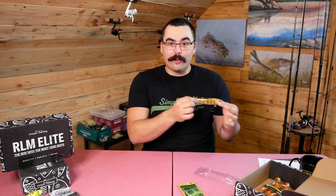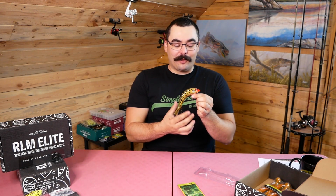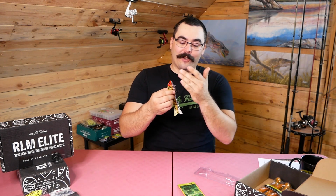And the action works in any direction that you're retrieving it, whether you're going up and down or retrieving it side to side. The action is always going to give you that nice silky smooth movement. So Zombie Max, fantastic lures. I'm happy that they include these. I always love getting these, especially because there's such a huge variety of colors that I always get colors that I don't have yet. The color on this is awesome.